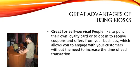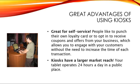First of all, it's self-service. People love doing things for themselves. Have you ever been to a place where you got to punch your own loyalty card or opt in to receive coupons? People do it all the time. They love being personally engaged, and the inherent interactive nature of kiosks makes this very attractive to people.